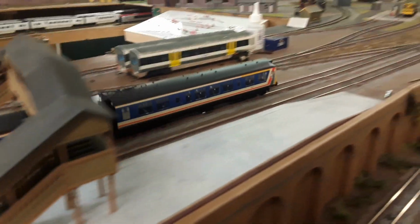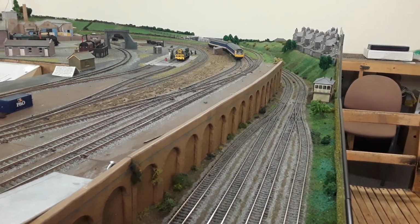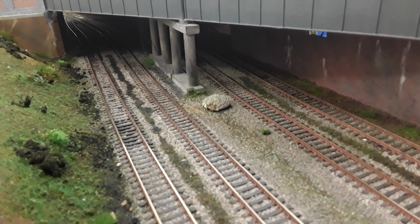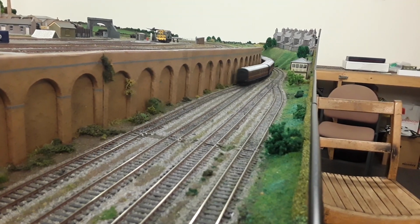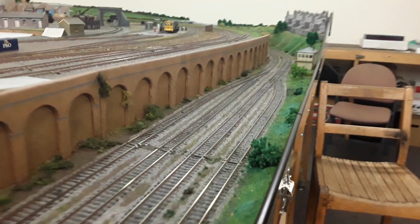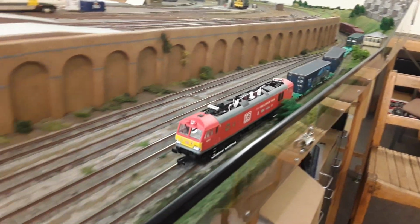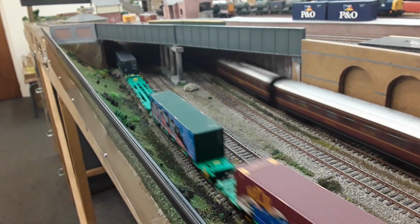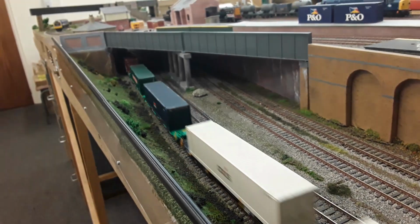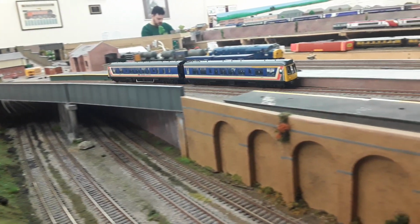Ignore the giant hand in the background. It's doing things. Oh, keep it going. 92016 is now capable of hauling the train on its lonesome, and has also ditched the P&O containers that were running along with it at the time. Ignore the fact they're on this platform, we'll just gloss over that and pretend that they were never there.